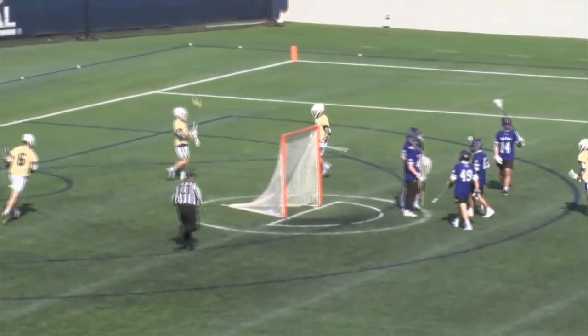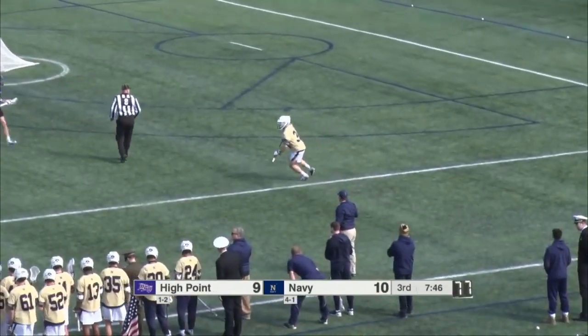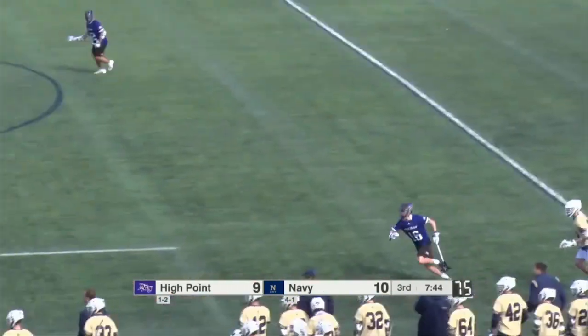A nice move there by number 48 for Navy, as really makes you on the field want to go that much harder when you know your team is supporting you the whole way through.